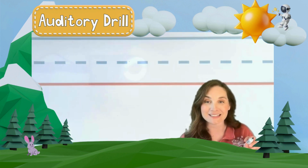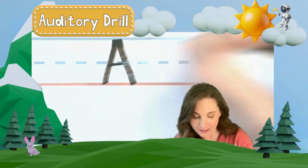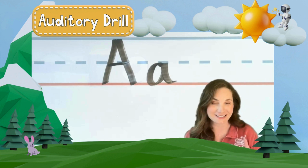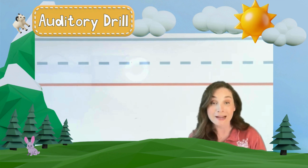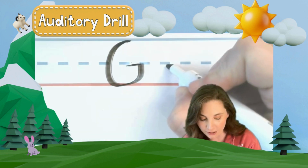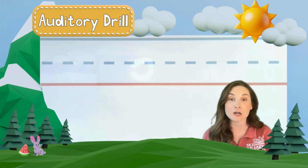Please write the letter that makes the sound A. Write the letter that makes the sound A. The uppercase A makes the sound A, and we can also write the lowercase a. Please write those letters, the uppercase and the lowercase a, and the letter A makes the sound A. Please write the letter that makes the sound G. Write the letter that makes the sound G. The letter G makes the sound G. We can write the letter G as an uppercase letter and also as a lowercase letter. The letter G makes the sound G. Please write the letter that makes the sound W.